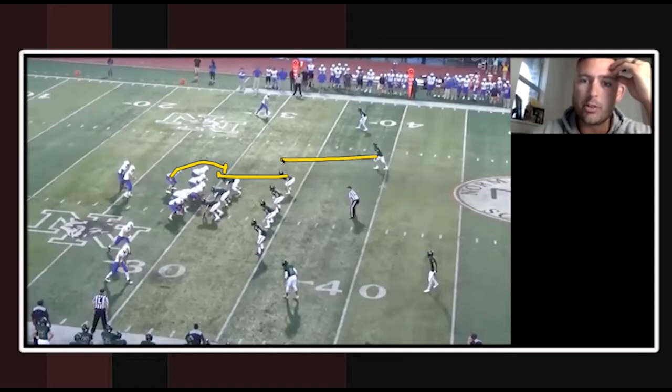All right. The Will is going to be again the mesh to flow. You're going to see that he gets mesh to pull, so he's going to become a spill player. He's going to chase the four technique. The Mike, again, the sniffer's going to go away from him. He's going to become what we call the overlap player.